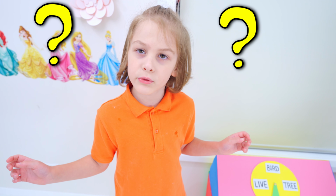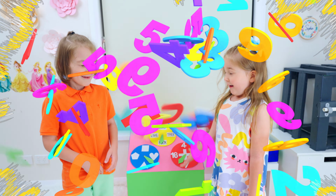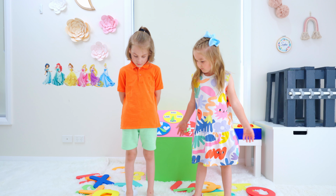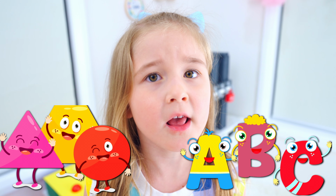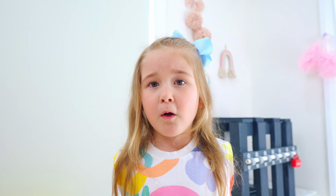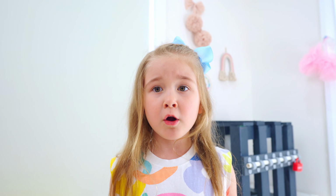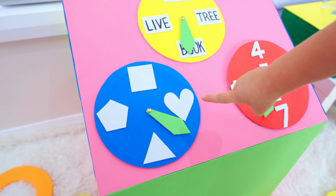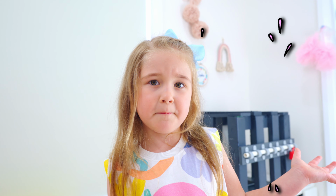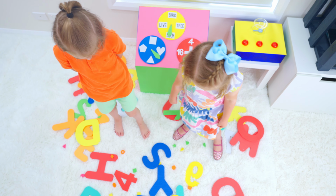What do we need to do? Thomas, we have shapes, letters, and numbers. Click on the puzzle. Thomas, look. The circle with the shapes is blue. Maybe we need to find the blue shape?